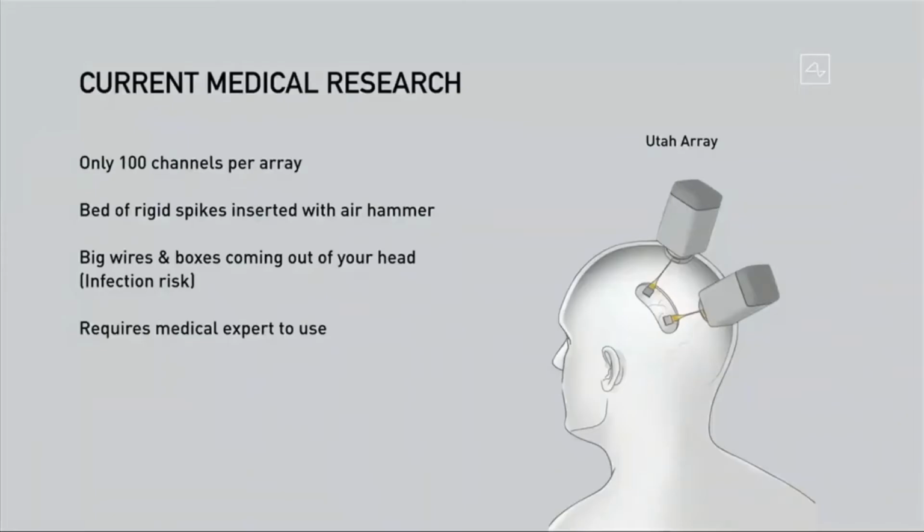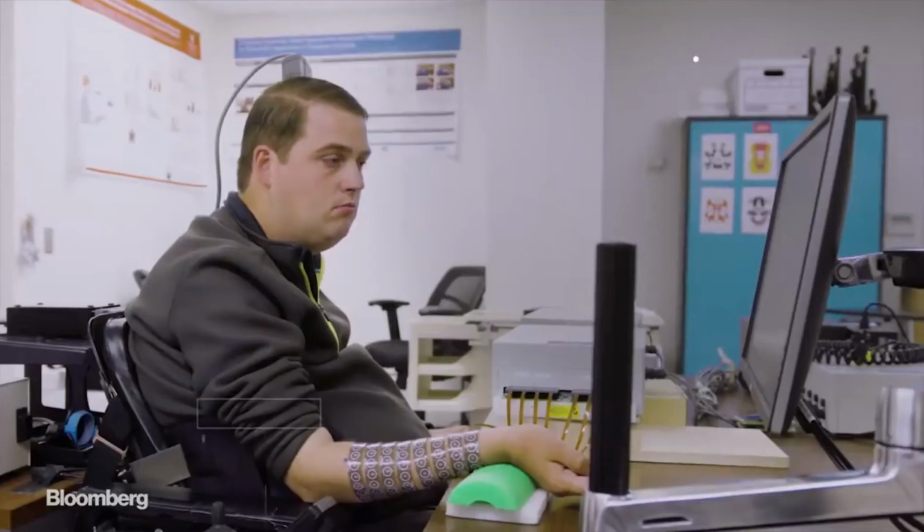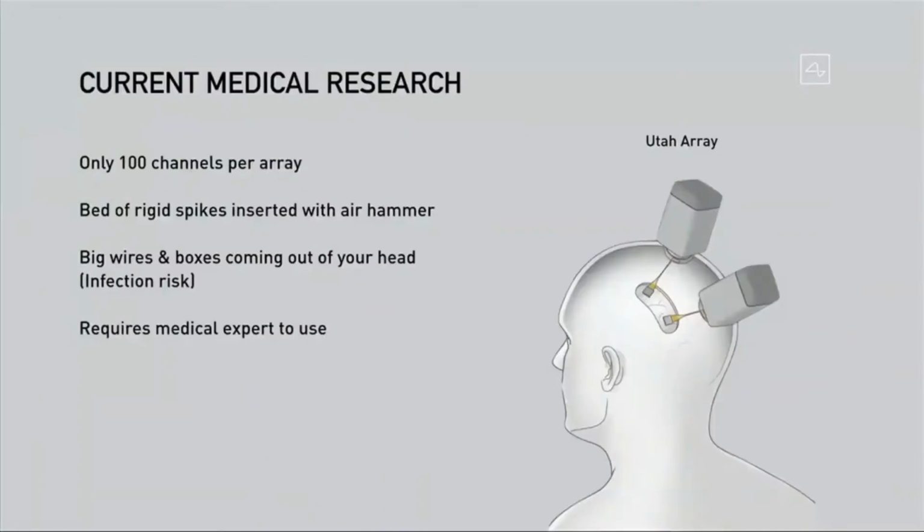Current medical research, which includes the UTA array, has 100 channels per array. It also has a bed of rigid spikes inserted, and big wires and boxes come out of your head, and these are a bit risky and can cause infection.